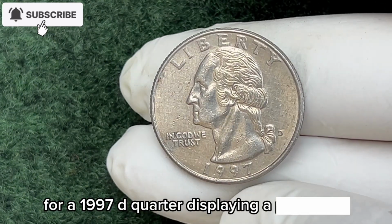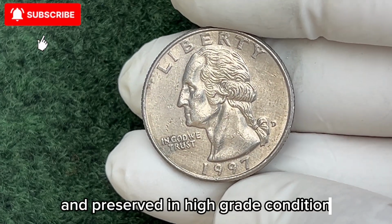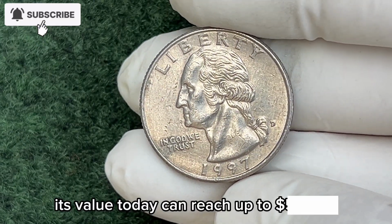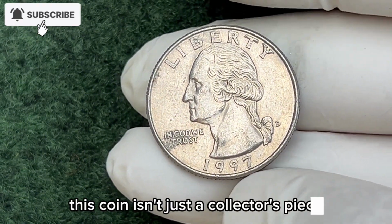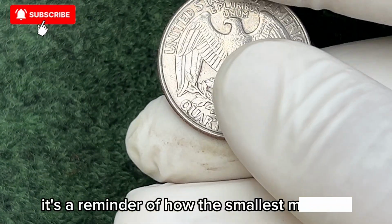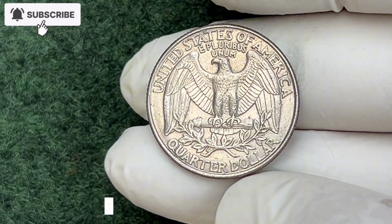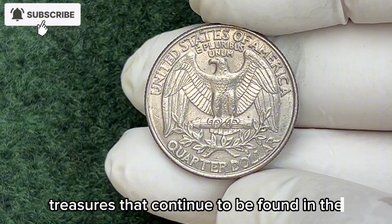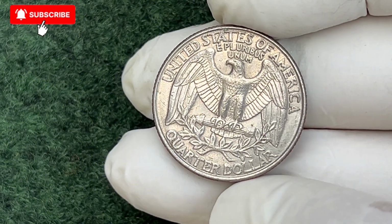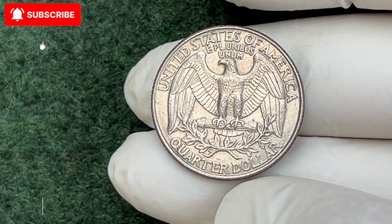For a 1997 D quarter displaying a prominent off-center strike and preserved in high-grade condition, its value today can reach up to $59,000. This coin isn't just a collector's piece, it's a reminder of how the smallest mistakes can lead to the greatest surprises. It represents history, rarity, and the unexpected treasures that continue to be found in the most common of places.